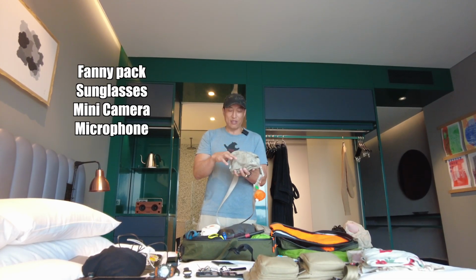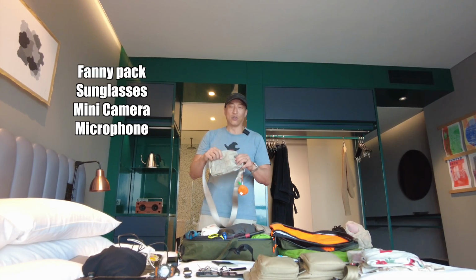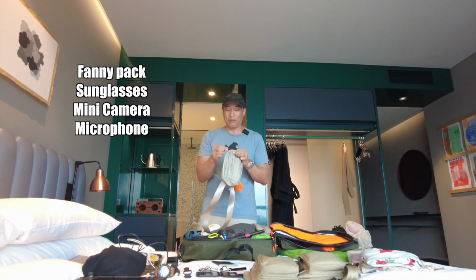Microphone, stand, everything else. I put my credit cards and cash, anything I need, on one side. Other side, I put random stuff, sunglasses, and a sunscreen. That's all you really need for a day. So I can pack everything in here.